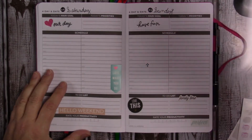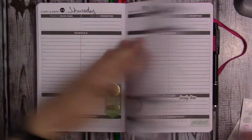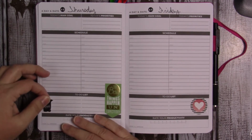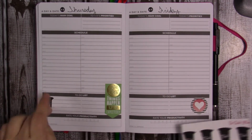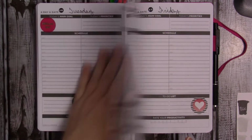Those are from Lexington Flair. And we have garbage pickup on Thursdays. Actually, sorry, the garbage pickup is on Friday, but we make sure it's at the curb on Thursday. So that's all I need to put in there for now.